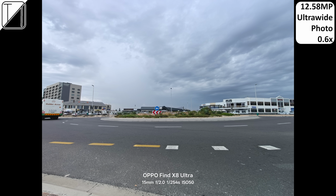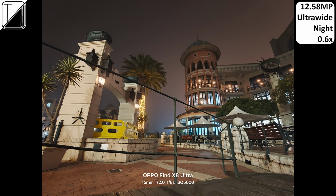You see, the JN5 is actually a versatile camera, while the LYT600 is intended for telephoto purposes, so as an ultra-wide camera, it suffers from edge distortion. The JN5 literally eliminates distortion completely. So while on paper it might seem worse, in reality, it's a better overall ultra-wide sensor.